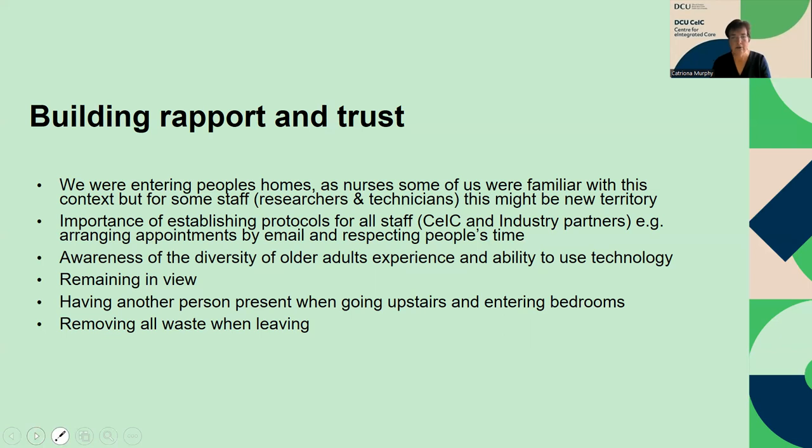Remaining in view really relates to when we were in people's houses. If you can imagine a researcher and a technician in a house, there's a lot of technology going in, a lot of new things happening, and a lot of discussion about where things are being placed and doing assessments in the home. It is very important that the researchers and the technicians stayed in view of the person all the time, so we weren't in different rooms doing different things. And also that there were people present when somebody was going upstairs or entering bedrooms, that there were at least two people there with the participant as well.